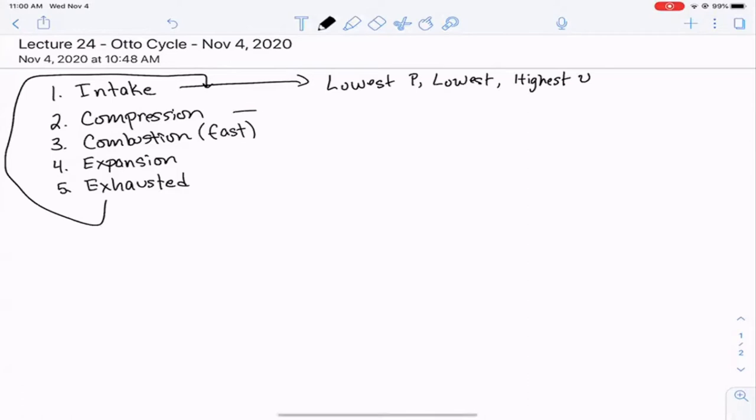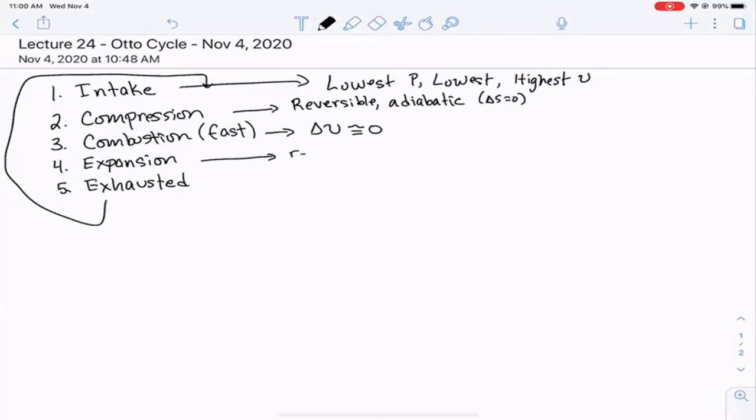And then when we do the compression, well, the most straightforward simplification that we can do here is assume that it is reversible and adiabatic, which of course we know that that's code for isentropic. If our combustion is very, very fast, this means that the change in the specific volume is essentially zero, or we can assume that it's zero. Our expansion in step four is also going to be reversible and adiabatic. Right? And we also can assume that this exhaust and intake step happens very, very quickly as well. So the change in the specific volume is approximately equal to zero.